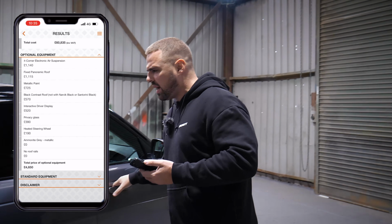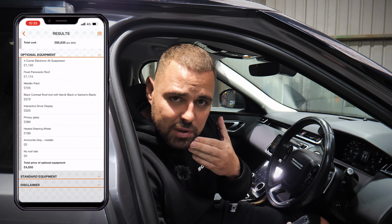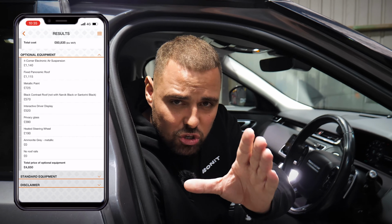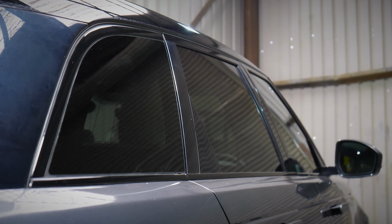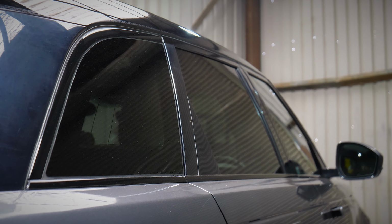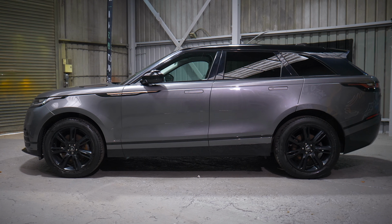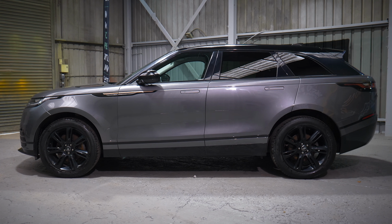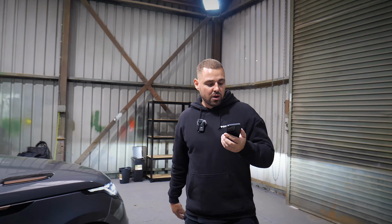Interactive driver display. Again, any Velar owners out there, please enlighten me on what that is. I could Google it, but I'm going to let you lot do the talking in the comment section. Either way, that there was £520. Privacy glass, £390. You've got the roof, you've got the black roof, you've got the black wheels, you need to do that. That should come as part of the black roof pack, I think, but it didn't. They wanted another 390 quid, which, to be fair, it would cost you in that region if you were to go get it done at your local tinting shop.